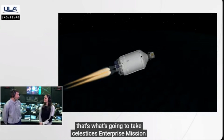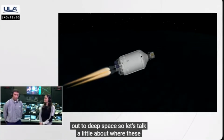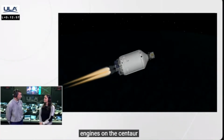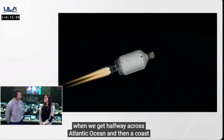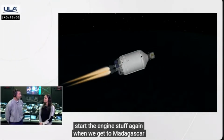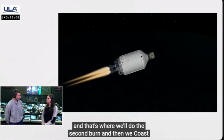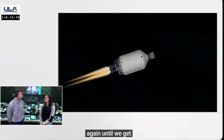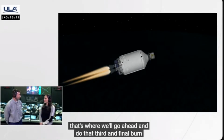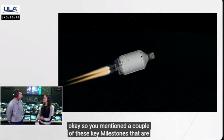So let's talk a little bit about where these things happen. We're going to shut down the main engines on the Centaur when we get about halfway across the Atlantic Ocean, and then coast the rest of the way across the Atlantic, across Africa, and start the engines up again when we get to Madagascar. That's where we'll do the second burn, and then we coast again until we get to Papua New Guinea. When we get over Papua New Guinea, that's where we'll do that third and final burn.